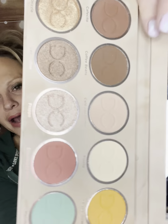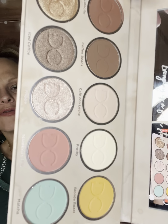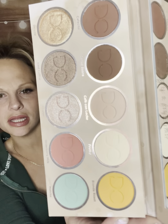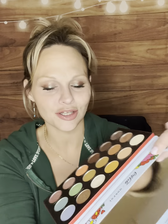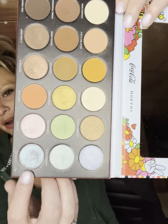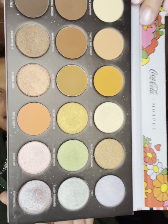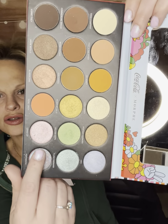Another beautiful palette that came out of a BoxyCharm sale. I actually have a video here on the channel using this, and I really, really like this palette. I think it's nice. Next, from Morphe, this is the Coca-Cola collab 1971. It is a beautiful palette. Love this color right here. Of course, you guys already know I love my multi-chrome colors. That is so pretty.